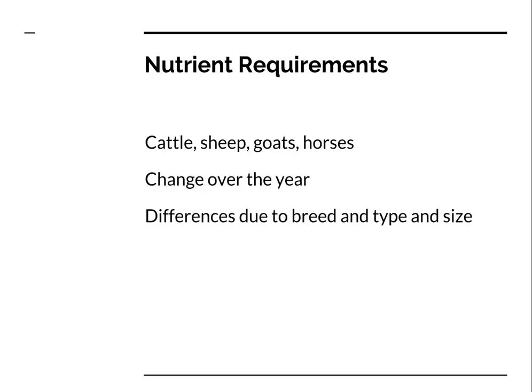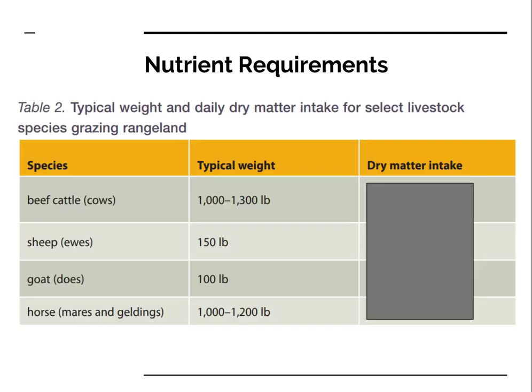Let's review really quick the stuff that we just finished talking about in the introduction, which was nutrient requirements of different animals, how they're different for different species. They change over the year, over the season, and there are potentially different breeds and types and sizes, and how all those things can affect nutrient requirements. Remember that we talked about these different types of animals and what they typically weigh, what their typical dry matter intake is. Hopefully you can recall what some of those typical numbers are.